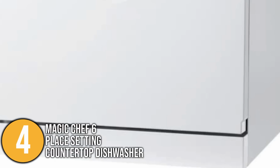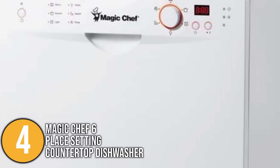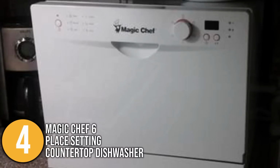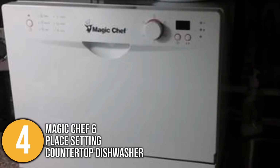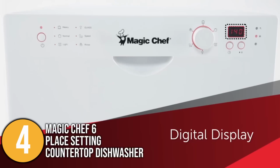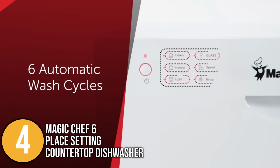The Magic Chef countertop dishwasher measures almost 22 inches wide, which can easily fit and store numerous tableware inside, just like the fixed full dishwasher. It provides an efficient cleaning system which our team highly appreciates. Just by rotating the program knob of this dishwasher, you can easily choose from the 5 wash cycle options, from intense wash to rinse only.